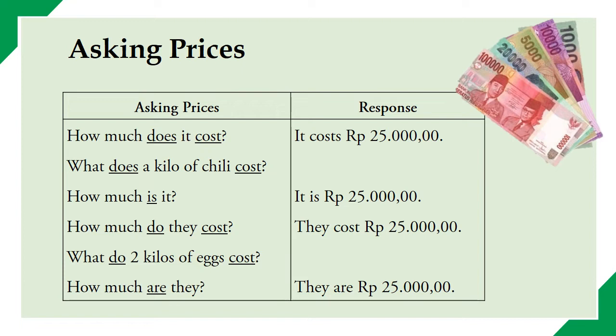How much is it? It is 25,000 rupees. How much do they cost? What do 2 kilos of eggs cost? They cost 25,000 rupees. How much are they? They are 25,000 rupees.